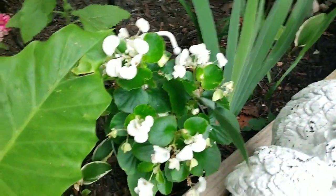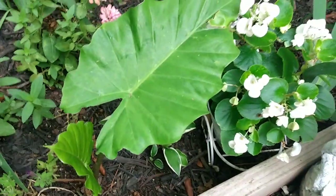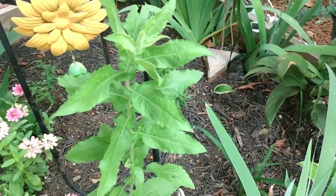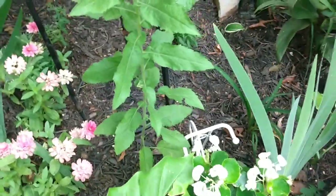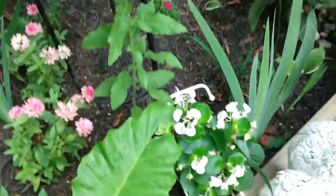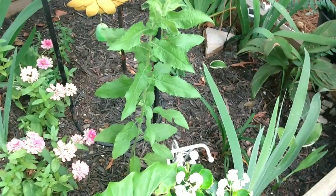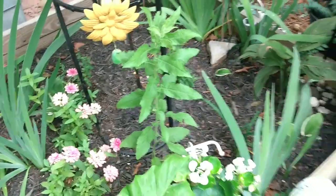We have a begonia here that's doing really well, and my elephant ear that I dug up last year came back finally. This is a foxglove, and so maybe we'll get some blooms next year, because when I planted it, I took it from the front yard and planted it, and now it is growing kind of leggy. So maybe next year, once it dies down during the summer, it'll do better.